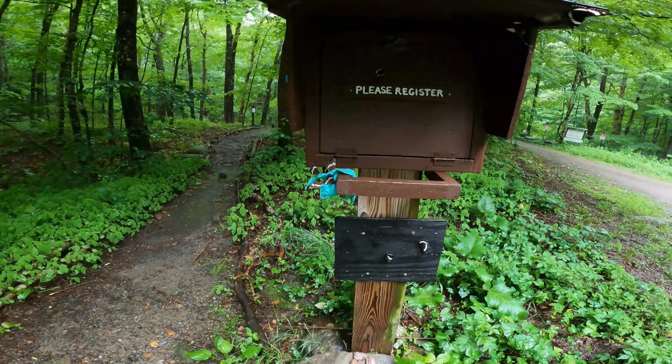The water's like ripping right now. We'll show you the river. That's kind of the goal, is to get a spring salamander. I saw them, I think they're really cool. And if we can get a couple, that'd be sweet. So let's do it.